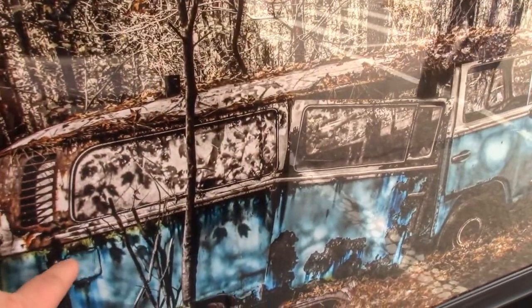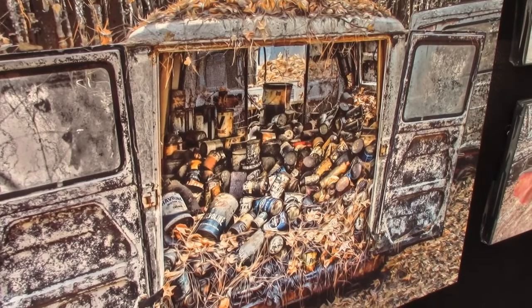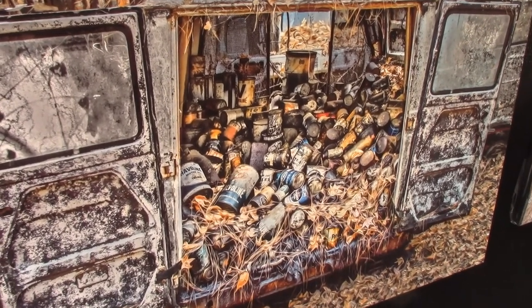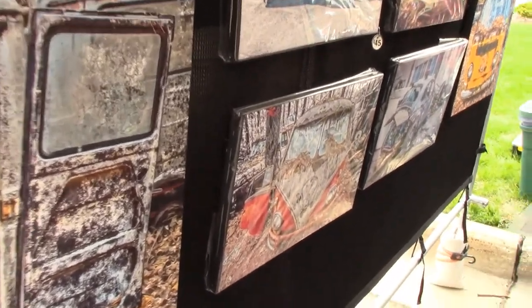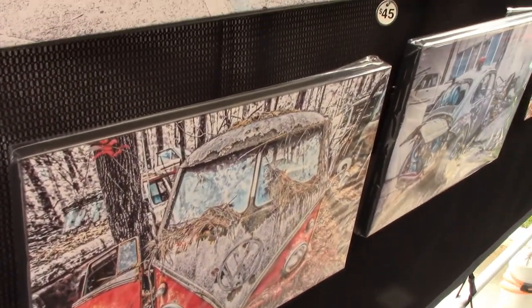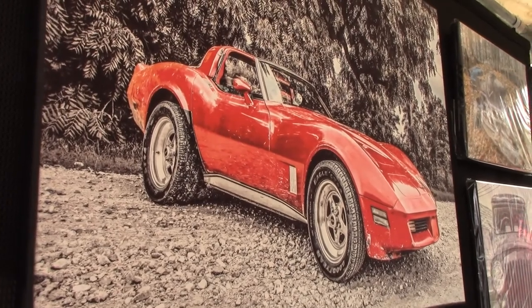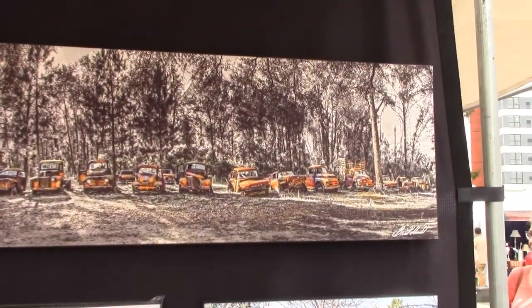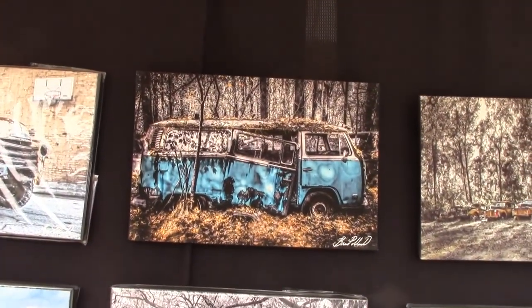There's another bus. That is beautiful. Oh my god. Awesome. That one, the back of a van or something. It's got a bunch of paint cans, oil cans. That is just twisted, how he does that. There's another bus. Man, that is awesome. How I walked up on it, I saw this. I mean, look at this. Oh my god. This is beautiful.